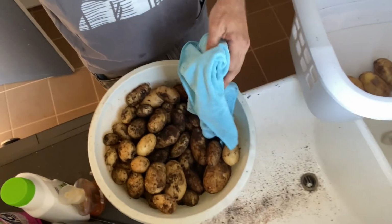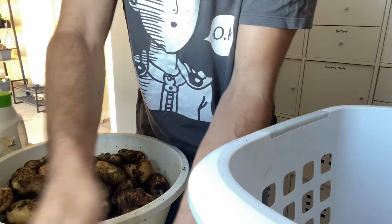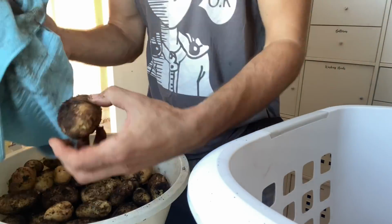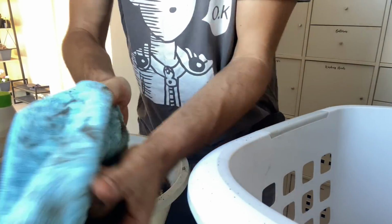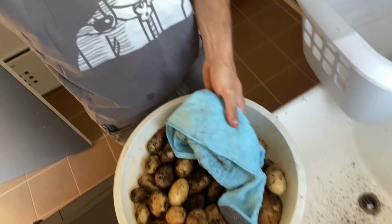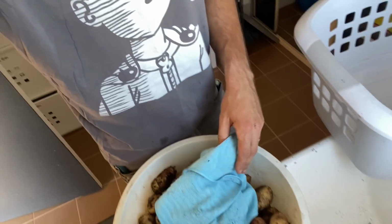you don't want to wash them when they're straight out of the ground. You want to just leave them, just brush the dirt off, so that you don't put absolutely filthy potatoes in your cupboard, but also you don't want to put damp potatoes or wet potatoes that are going to get mouldy in your cupboard. So just use a cloth and just wipe them down.